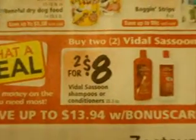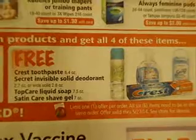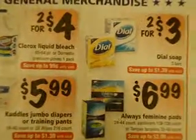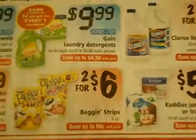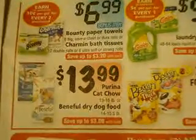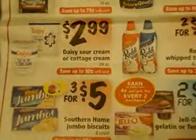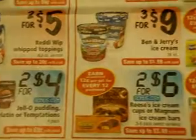Your What a Deal. Buy two of those, the Dalsa soon, and get all this stuff for free: Crest, Secret, Top Care, Liquid Soap, and Satin Care. And coming up, we have printable for the Biggins. Well, I just posted all the printables out so far, but I need to go look at competitor coupons as well.